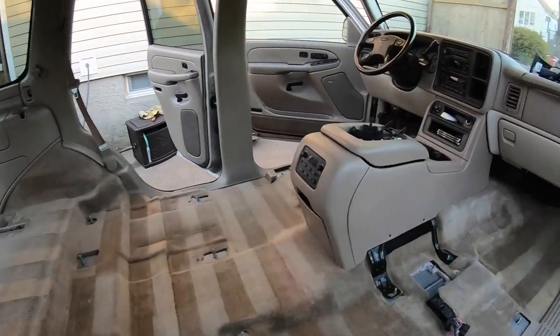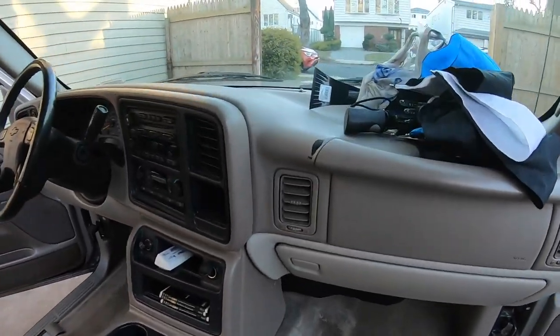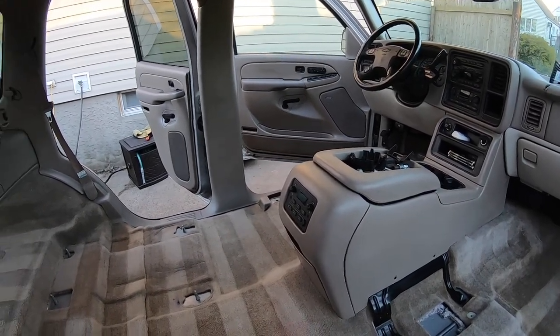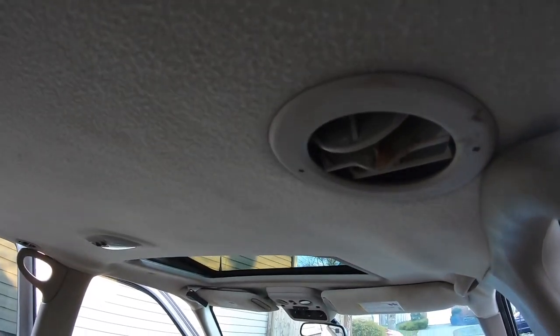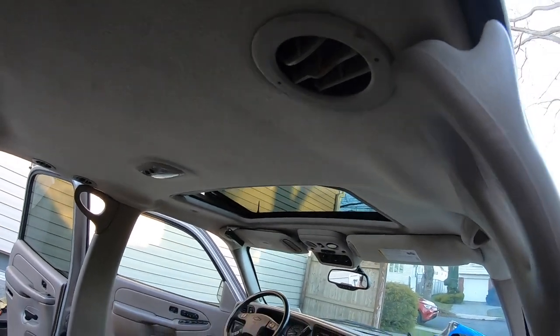And then of course we'll finish up, come in, get the dashboard nice and clean, and come in with the touch-up brush and the matching paint to get these little areas up here taken care of. Then really the only thing left is going to be the headliner. I'm not sure what I'm going to do with that yet. I'm going to hold off for now. All these vents have candy and crap stuck in them. Once I pull it down to replace or reupholster it, I'll be cleaning these out then. But for now, I'm just gonna leave them.